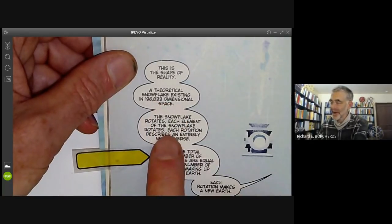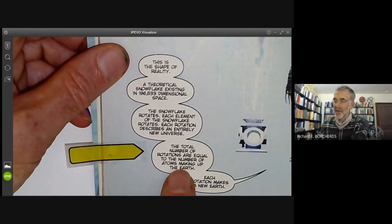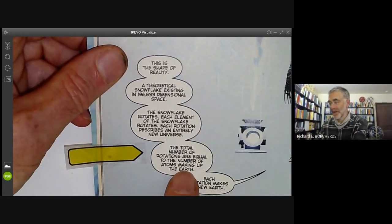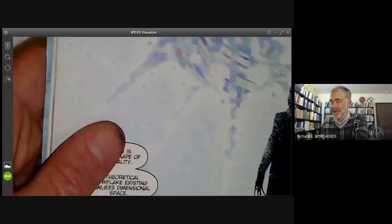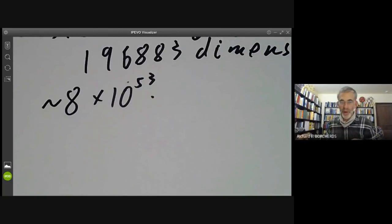And then they say the total number of rotations is equal to the number of atoms making up the Earth. Well, that's more or less correct. The number of elements of the monster group is indeed more or less the same as the number of atoms making up the Earth. And when I say more or less the same, I mean wrong by a factor of a few thousand or so, but whatever. I guess strictly speaking, the picture of the monster is also completely unlike the monster, so they've got the order wrong, and they've got the dimension wrong, and they've got the picture wrong. Well, apparently comic books are not a reliable source of information about mathematics.